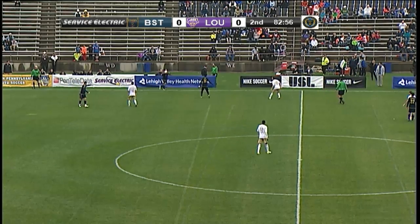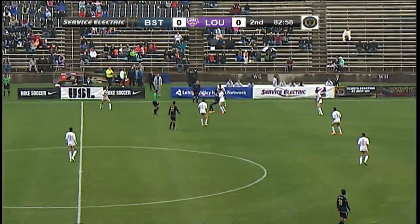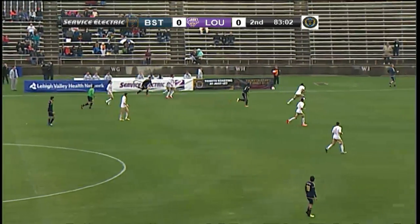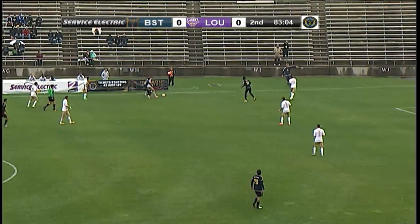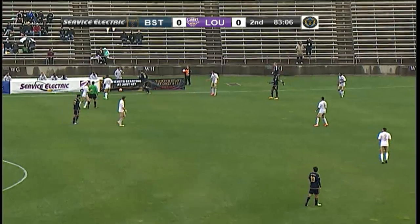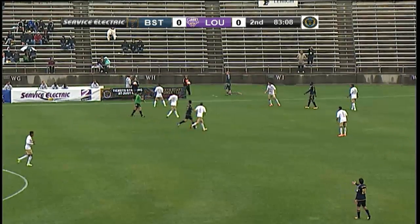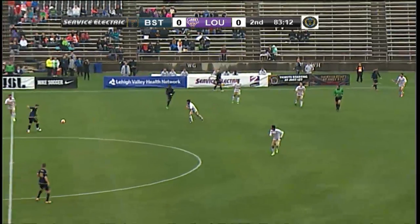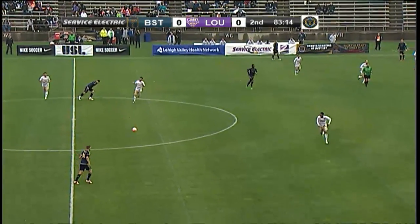James O'Connor's not happy with that right in front of him. Looked like the ball might have went right off Steel FC. Instead, they gave the throw to him. Missimo finds Derek Jones. Chambers.